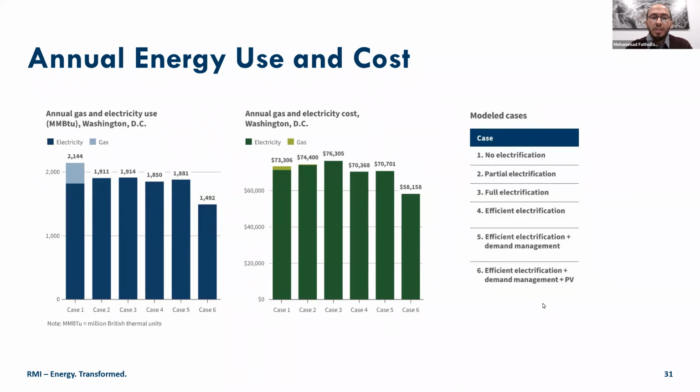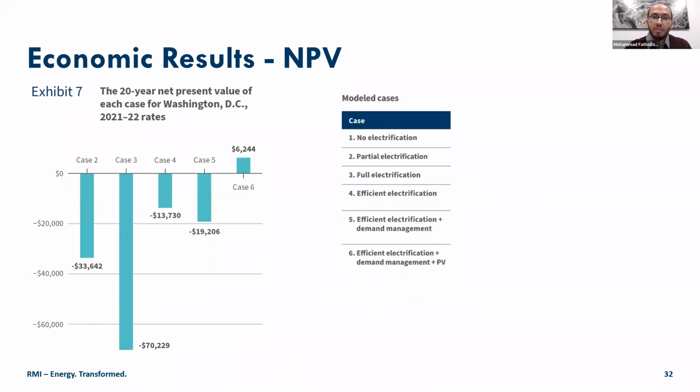For the net present value here, we'll be looking into two rate structures. First, we will look into the recent rate structures, which is the 2021-2022 rates, year-to-date rates. We can see that since it's a cold climate here, adding the ERV at case four and then peak demand management makes our case perform much better compared to only full electrification, which is case three. But still, it's not a positive value. And the positive value is achieved when we are looking into case six, which is adding the rooftop solar here. So this is for the recent rates that we have for Washington, D.C.